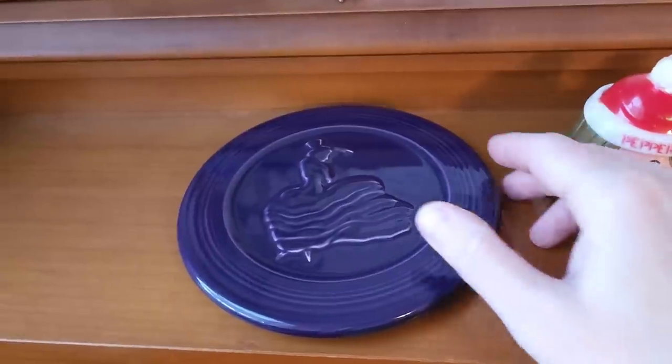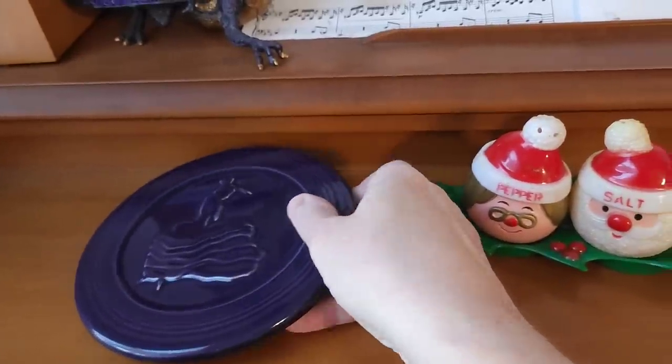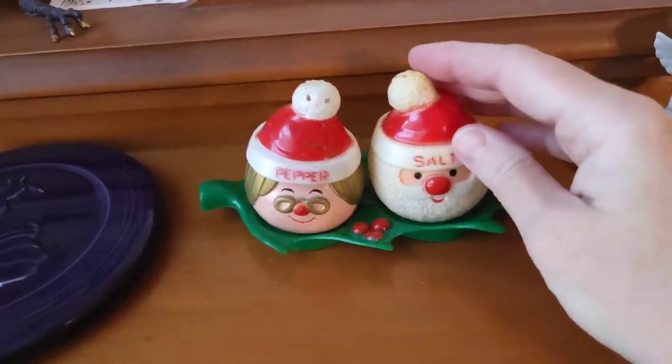Up next, we have a Fiestaware trivet in purple of a dancer. This is what the back looks like. And this really cute salt and pepper shaker set. They are plastic. I think they're super adorable.